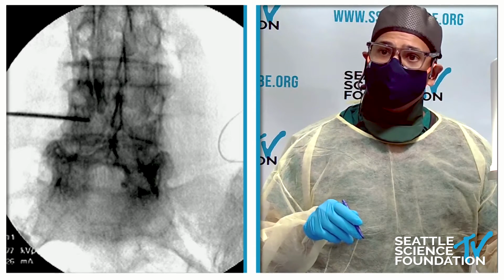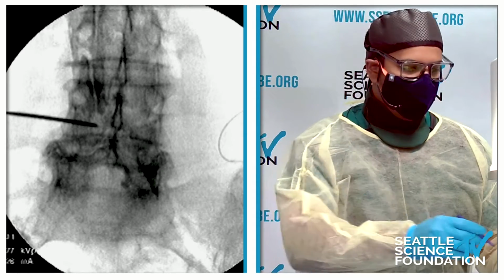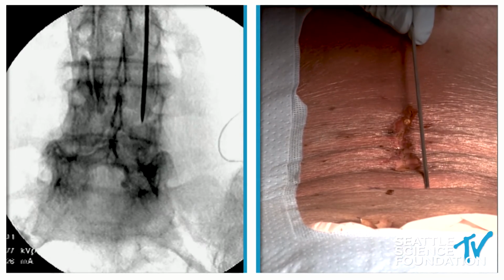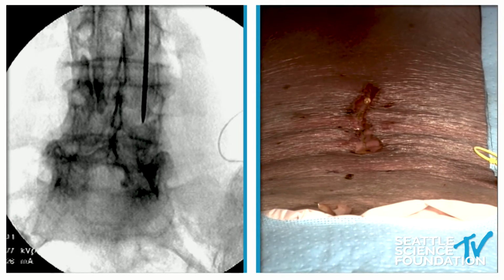I'm going to introduce the needle right to the lamina. So I'm just going to go a little bit more medial here. Sorry, it slipped a little bit. Yep, I like that. And we'll do the same thing on the other side. Perfect. So those are the two needle locations.